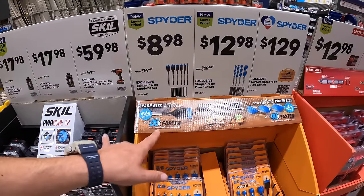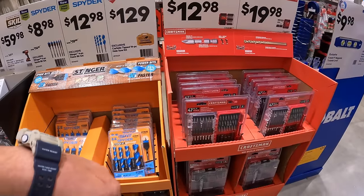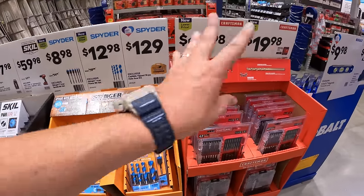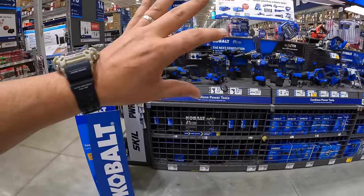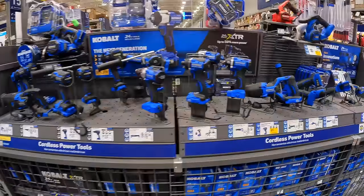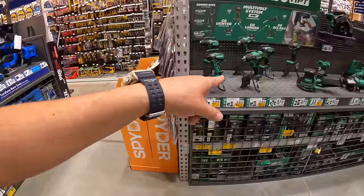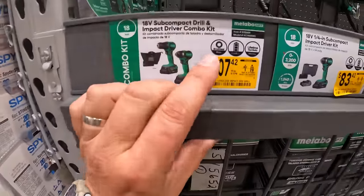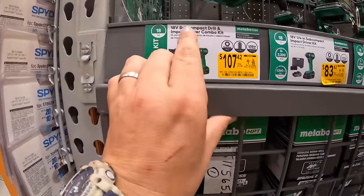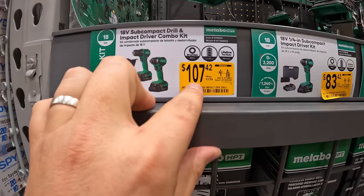I believe we already saw these, and I believe we already saw that as well. Yeah, so that's pretty much it, you guys. Like I said, new tool sales are coming up. I'm so excited. Oh, I'm sorry, they do have price drops for the Metabo over here. There's price drops everywhere, you guys. I love it.